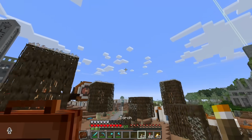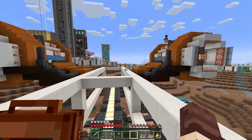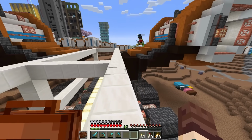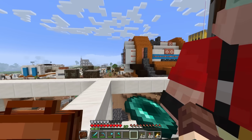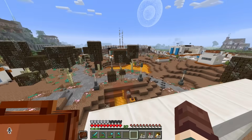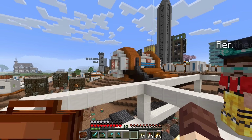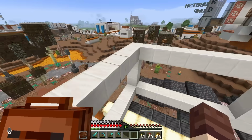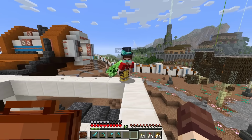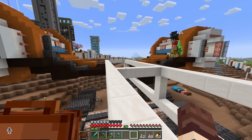Where's Ren at? Where's he at? Whoa! Wait. Hello. Hi. This has grown since last time I saw it. Wow. Things are happening. This is insane, Ren. This is the biggest build you've done. It is. It's bigger than I thought it was going to be. And it's not even complete yet. No, it's taking way longer than anticipated, but that's just how it goes on Hermitcraft, right? Well, it looks great so far.